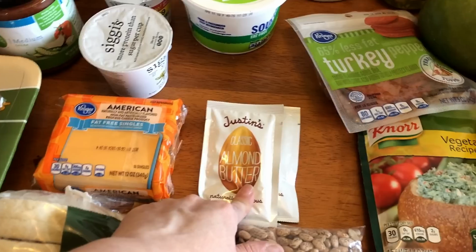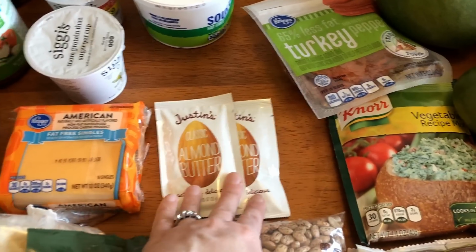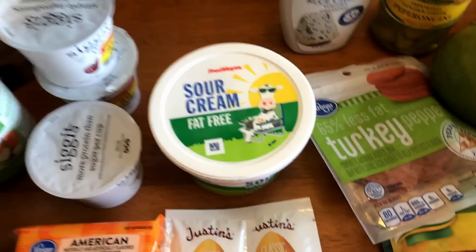But the cheapest one at Fred Meyer was like 10 something, and I know I can get it for like $6.99 or $7.99 at Costco. So I'm just going to hold out. But I got 2 of these little packets. Fat-free sour cream, I think I already said that.